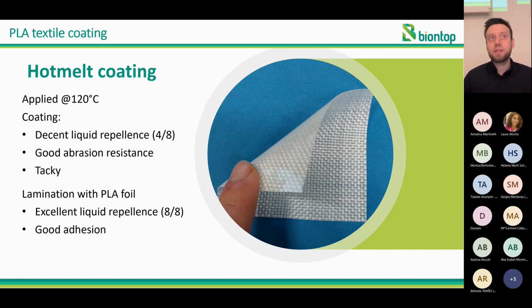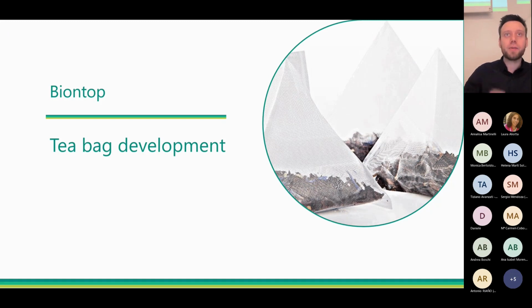And so when we laminated the PLA foil to the PLA fabric with this kind of material, we saw an excellent liquid repellence thanks to the PLA foil and a good adhesion as well to the PLA fabric. And then I will pass on to my colleague Ruben, who will continue with the tea bag development.